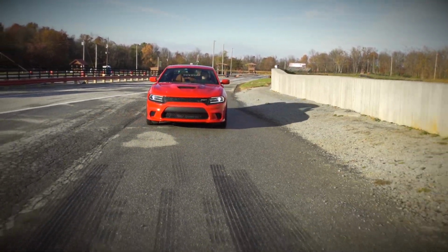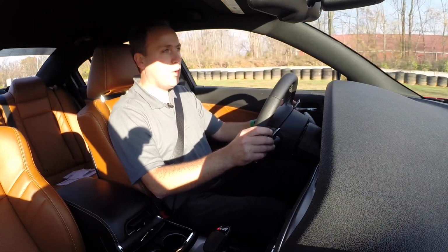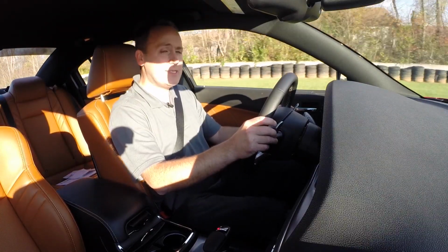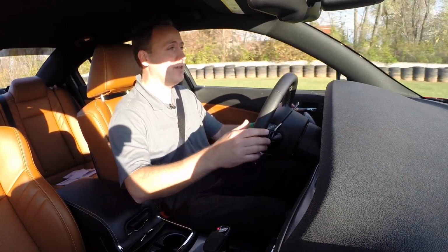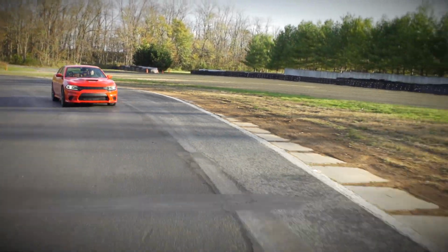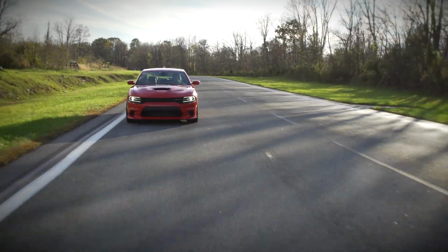Ooh, electric power seats, very nice. So the one thing that is amazing about this car isn't the fact that it has 707 horsepower, it's the fact that you can fit a family of 4 in it. And the first thing I'm noticing right off the bat, this is 707 horsepower. Let me say that a few more times. 707. And it is quiet. It's so quiet inside, you can really hear the whine of that supercharger.